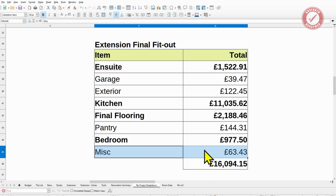And then we've got all sorts of other little minor things like the garage, that's just like floor paint, wall paint, stuff like that. But yeah, you get the general idea, and that's where the final fit out came in at £16,094. As I say, if you manage to get a kitchen with all appliances and quartz worktops for a 27 square metre kitchen diner for anything less than about £11,000, you're doing well.